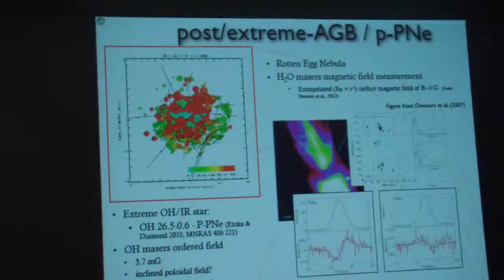results here. Recently, Marcelo could measure the strength of the magnetic field using polarization, the Zeeman splitting of the water maser emission in the Rodent egg nebula. And there is also this result for this star in which the magnetic field is of a few milligauss, and it seems to be dynamically important, and well, also the shape could be an inclined toroidal field.